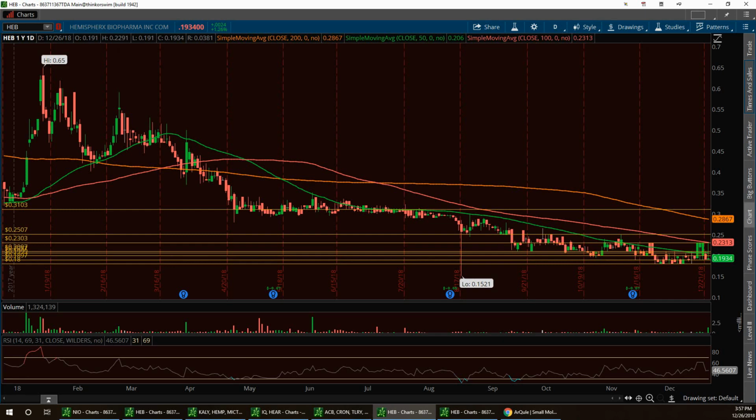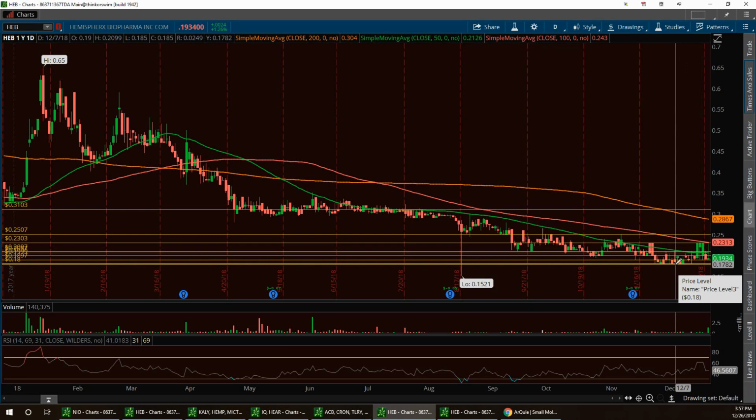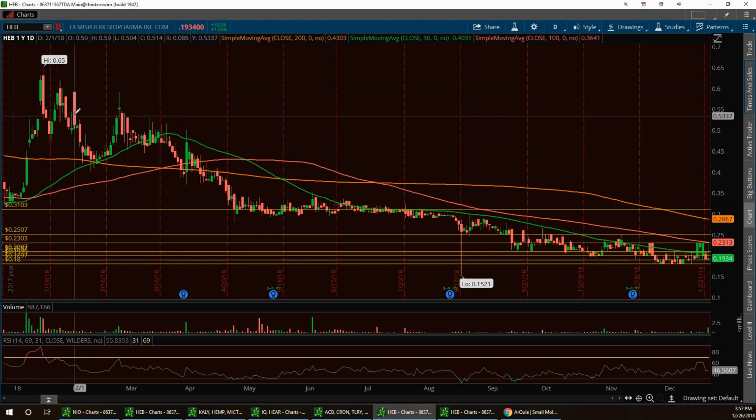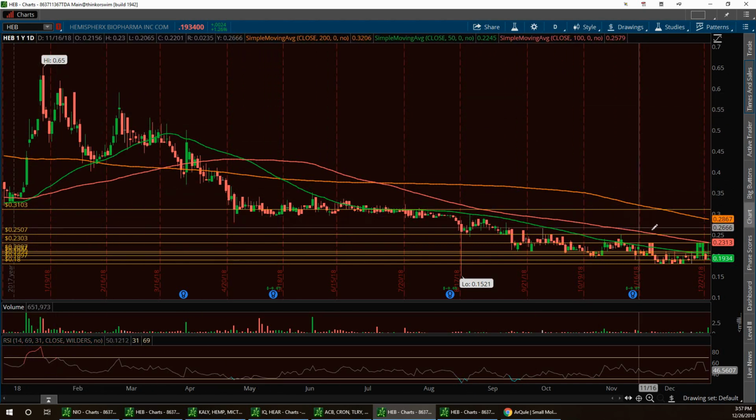Well, the thing I saw about the chart is it consolidated right around 18 cents for a month. And then at 18 cents, it went up to 23 today. Hit the 100 SMA. And I'm all about the SMAs. We had a high on this thing at 65 cents beginning of last year. It bounced up from here, and then ever since then, we've had a couple bounces up, and it's pulled back.